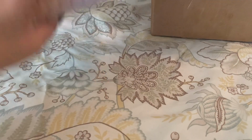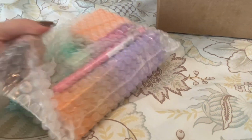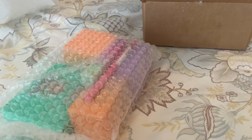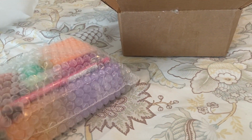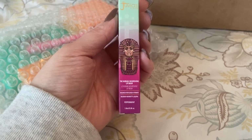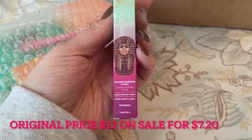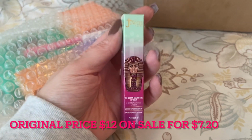It's all bundled and wrapped very, very nicely. It looked like it was hardly anything, but they bundled it and wrapped it really, really good. So let's just pull out the first thing. Okay, the first thing that they sent me is the Nubian Nourishing Lip Balm, and this is in peppermint.